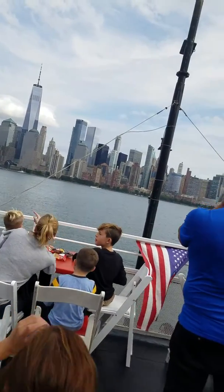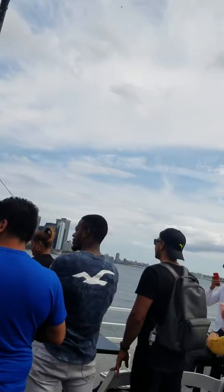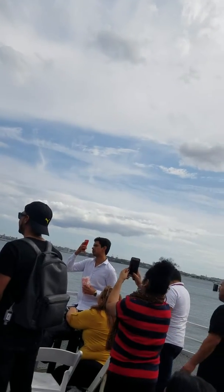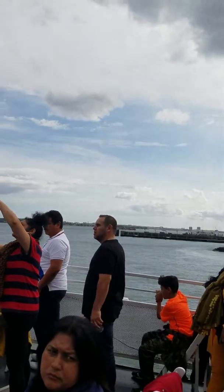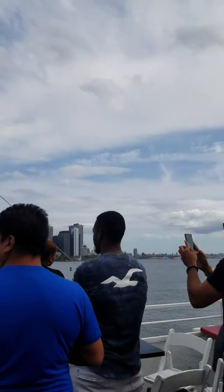Now that's New York. How many rooms? You're lucky if you get a toilet in there. That's New York prices. That's New York prices.